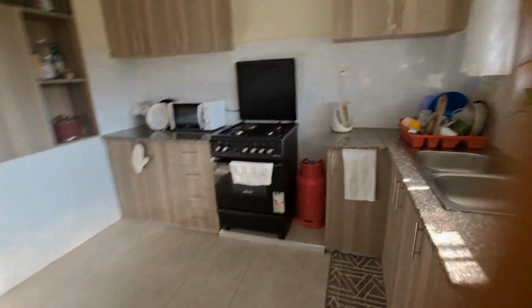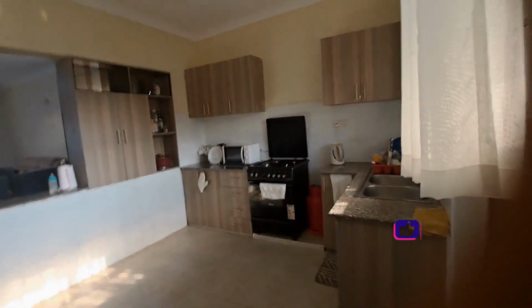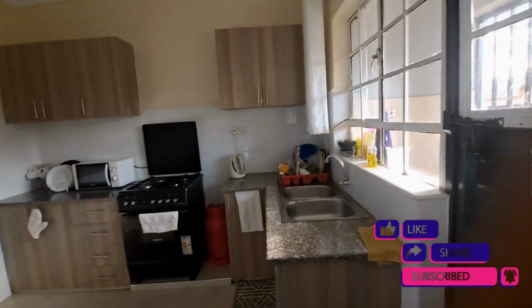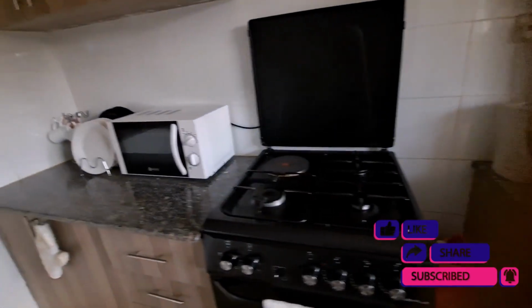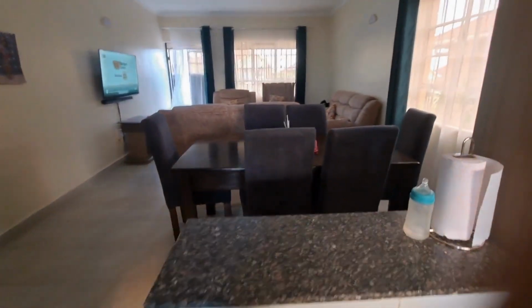So that is the full kitchen. It's so big by the way. It is an open kitchen. So when you are in the dining, the kitchen is direct. So this is how the kitchen looks. You see? So it is open, sitting, dining, and kitchen.